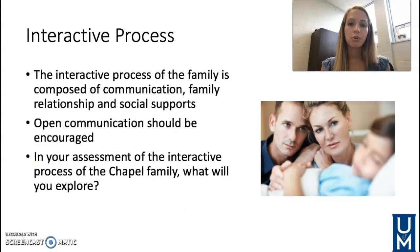health systems approach. So the first process is the interactive process, and this is looking at the family and how their communication, their relationship, and their social supports work. And obviously, open communication should be encouraged between the family members. In your assessment of the interactive process, what is your assessment of the interactive process for the Chappell family? What will you explore as the medical assistant? What will you ask to understand more about their interactive process?